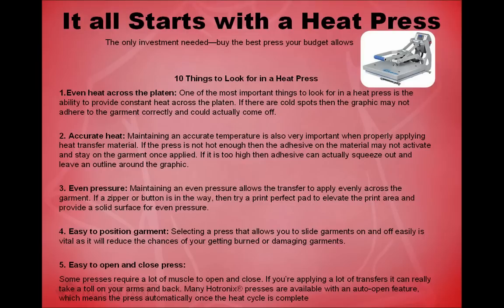you want to make sure that it's easy to take the garment off of your platen and put a blank garment onto your platen. Because if you've got 200 shirts to press and it's not easy to slide a shirt on and off, then it's going to get annoying real fast, especially if you have a high quantity of shirts to do.